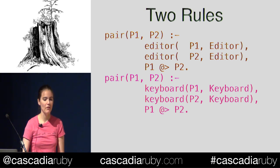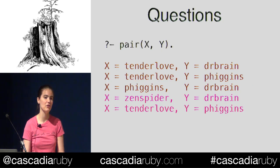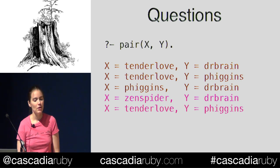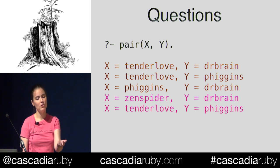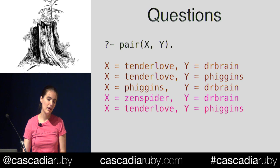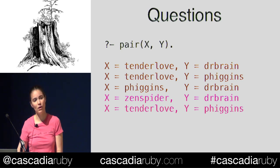So I've got these both in a file, and I ask it my question of, give me two people who compare. I've switched to XY because I was running out of room on the slides. Pretty sure y'all can follow. And what I ended up with is three answers. The answers in brown are from the editor rule that we saw at the beginning, and the bottom two answers in pink are from the keyboard rule.